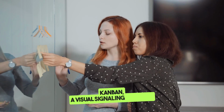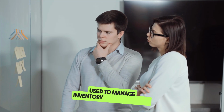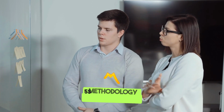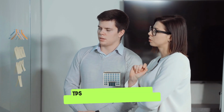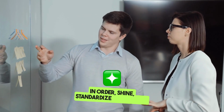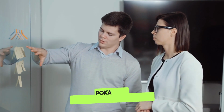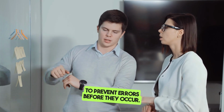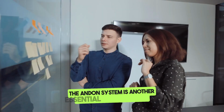Kanban, a visual signaling system, is used to manage inventory and workflow by pulling materials only when needed. 5S methodology is an integral part of TPS, promoting workplace organization through sort, set in order, shine, standardize, and sustain. Poka-Yoke, or mistake proofing, is used to prevent errors before they occur. The Andon system is another essential feature of TPS.